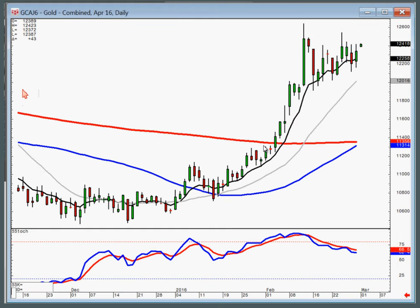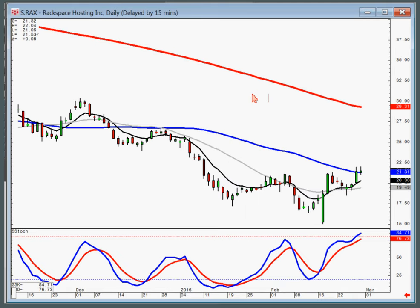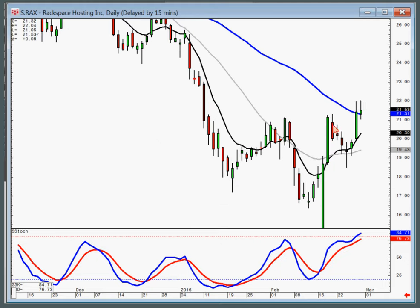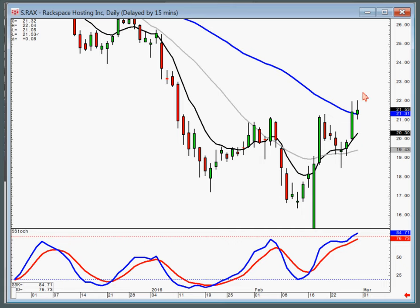So with the market right now, just in this slow uptrend, still not below the T-line, there's still lots of good looking charts out here, especially on the long side. RAX, we recommended this one because of the J-hook pattern, and this is still a recommendation to be bought on positive trading tomorrow. Also, the doji sandwich, which could give you a nice strong move.